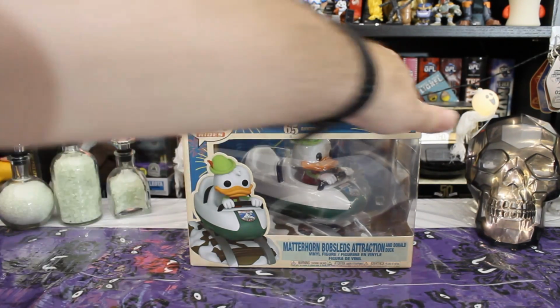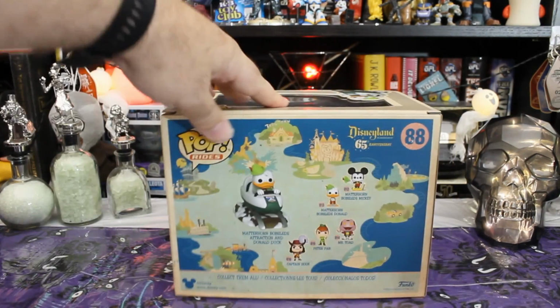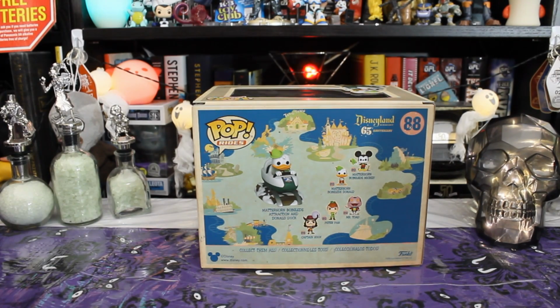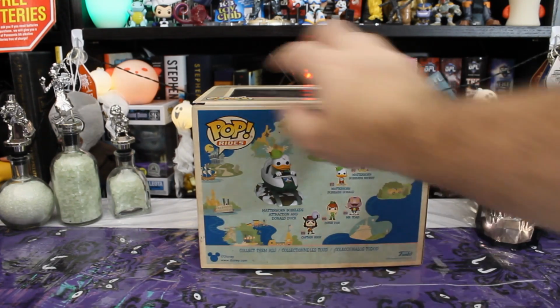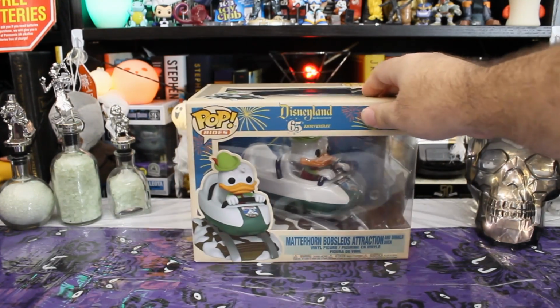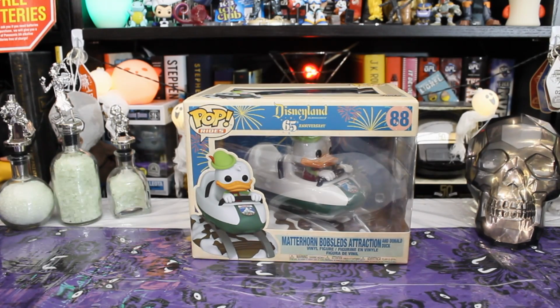They also, of course, have Donald and Mickey down here. Yeah, it's in lederhosen, like the people who climb the Matterhorn. But again, I don't plan on getting any of these. I just want the ones with them in the rides. So let's get him out and take a look at him.